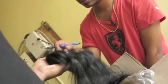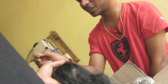Wow. This one, I can make sure that there won't be any problem. Okay. With this, you can oil it. If you put it in your hair, you can oil it, you can straighten it, and you can bleach too, no problem. You can change the color too. Really? Wow.